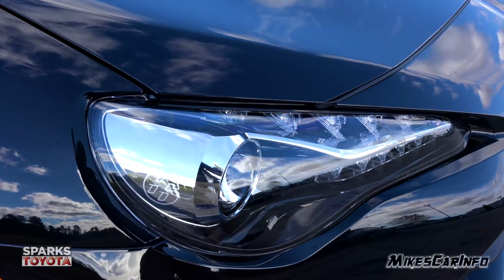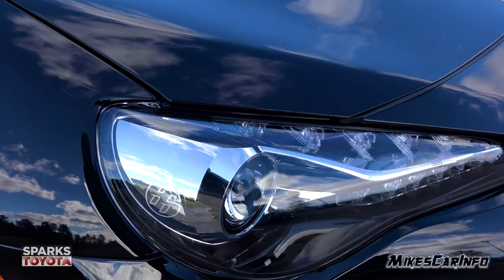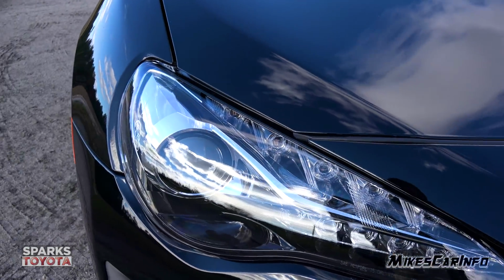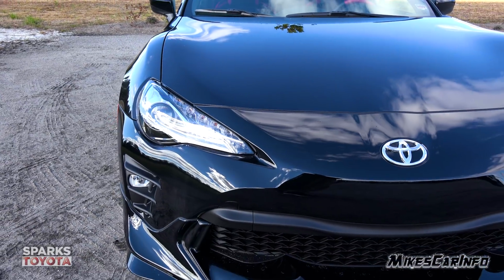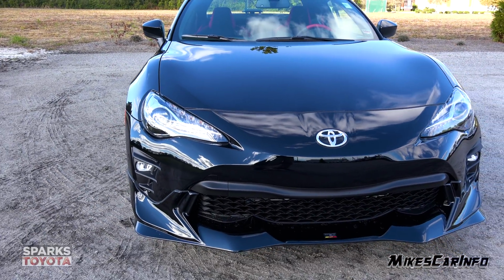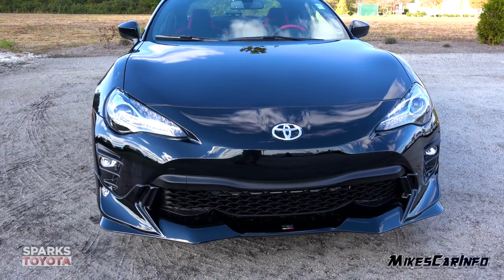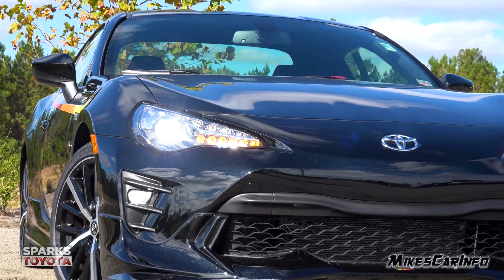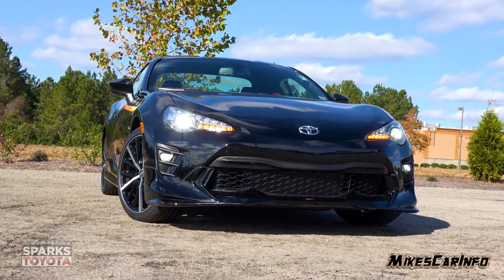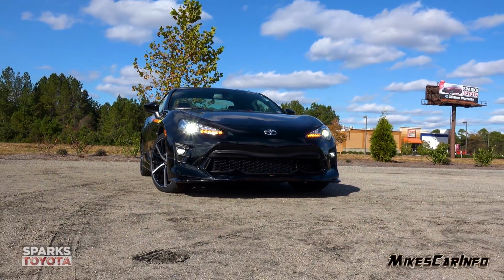And then you have the 86 badging here on the side of the chrome projector tube, powered by LEDs. Everything in here in the front is powered by LEDs: the turn signals, daytime running lights, headlights, and fog lights. Now the headlights are in a projector tube for your low and your high beam, and the fog lights are in a reflector housing here.